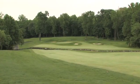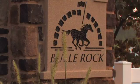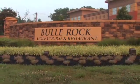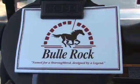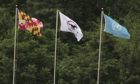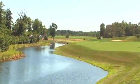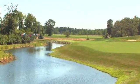Superb, pristine, one of a kind. There are many ways to describe this distinguished course. Perhaps Bully Rock's slogan says it all. Named for a thoroughbred, designed by a legend, your country club for a day. One walk around the golf course leads many players to simply describe Bully Rock as 235 acres of golf heaven.